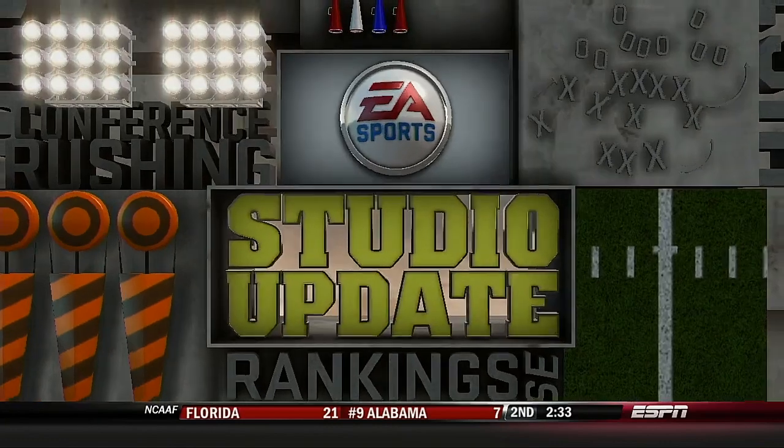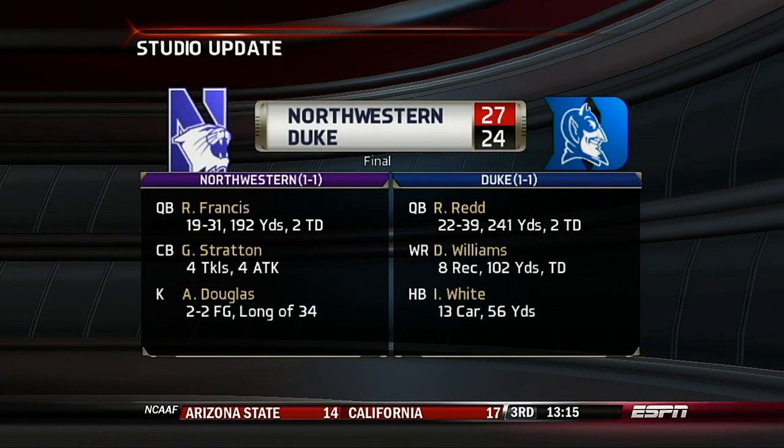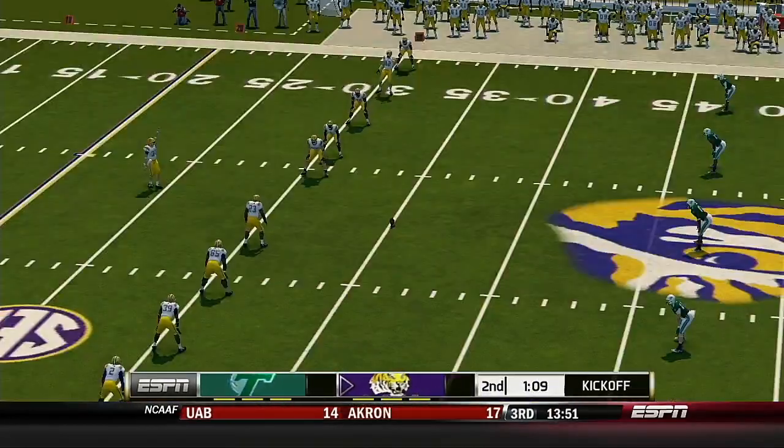Let's go to the studio for this Reese Davis update. Have a look at what's going on in Durham. This game was tighter than spandex on a sumo wrestler. The Wildcats win it by three. That's good stuff, Reese. Thank you.